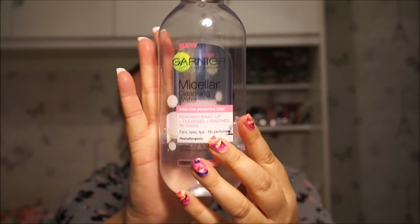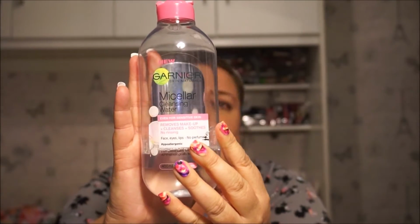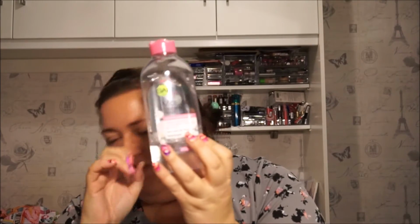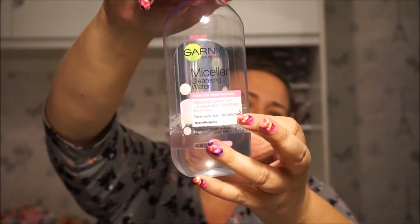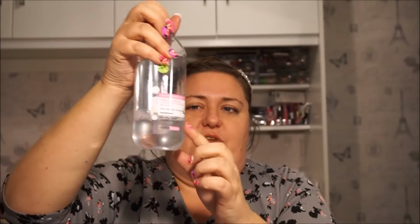Cleansing Water. I actually thought I'd use this up, but I think when I got the Makeup Revolution one, I put this one to one side. On the 14th of October, which is when I switched this one in, I was up to there. Sorry, the lighting's a bit harsh because I've got a desk lamp over my camera. But yeah, I was up to there and I've only used that much. I don't know if that's because you don't need a lot of it or just because I've not been using it. I think the latter.